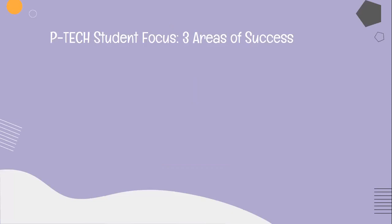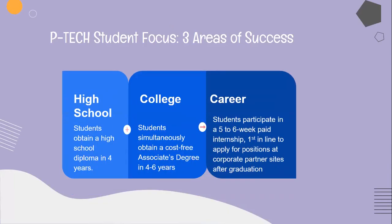Now, PTEC students focus on three areas of success. So as a mentor, you will want to understand that these three areas of success consist of high school, college, and career. So of course, the students will be obtaining their high school diploma. They still have to do that in 4 years. And then of course, they'll be getting their college degree. This associate's degree can be completed in 4 to 6 years, depending on how quickly the student matriculates through the program. Again, it is offered at Baltimore City Community College.